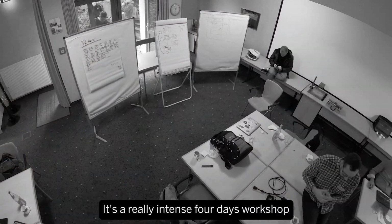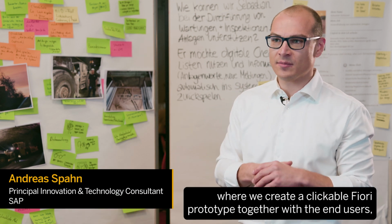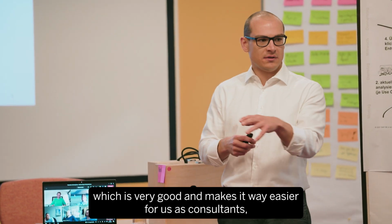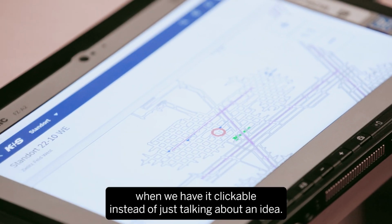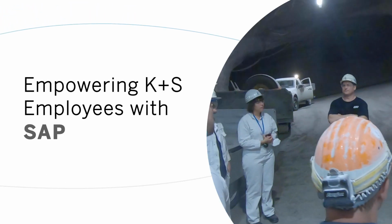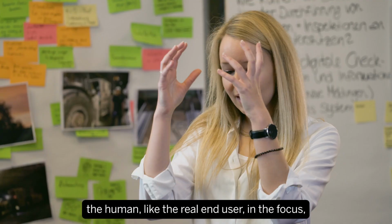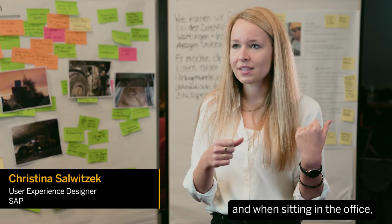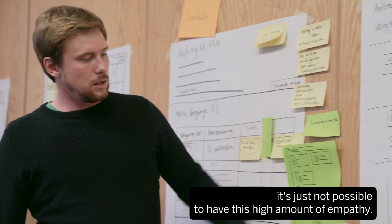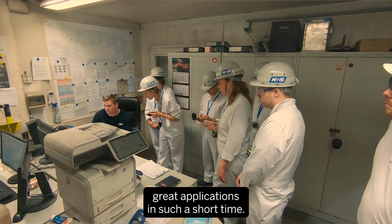It's a really intense 4-day workshop where we create a clickable Fiori prototype together with the end users, which is very good and makes it way easier for us as consultants when we have it clickable instead of just talking about an idea. We are really putting the human, the real end user, in the focus. And when sitting in the office, it's just not possible to have this high amount of empathy. That is also why we created great applications in such a short time.